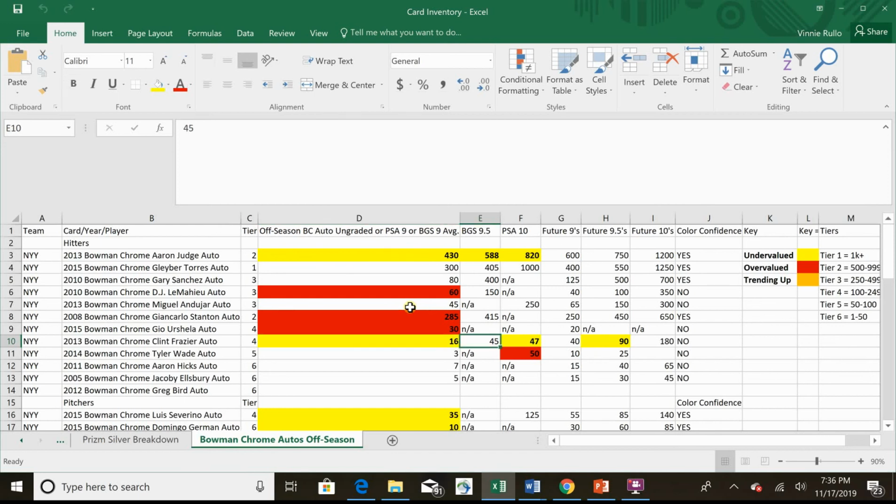Just because he has a lot of talent and he played well last year, and his stock was really high when the Yankees had all those injuries, especially to a lot of their outfielders, like when Stanton was out, when Judge was out, and Frazier's stock was really high.